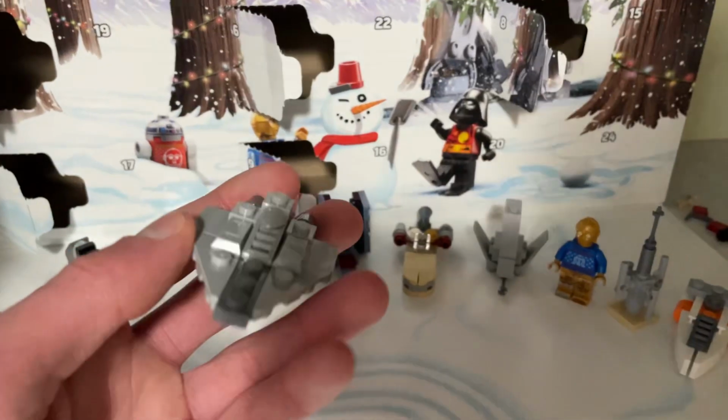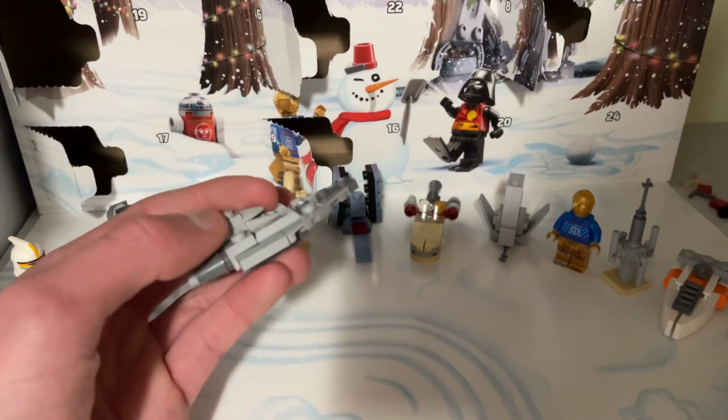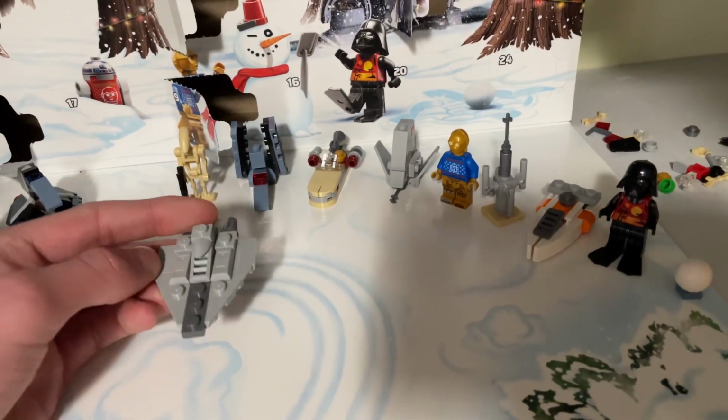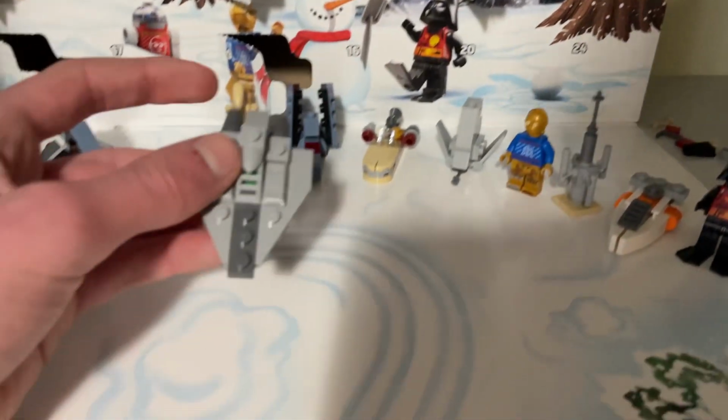Now, next build. I believe that this is a clone Venator, one of the Venators. The ones you see in Attack of the Clones, the ones that are landing on Geonosis, also the ones that are in the sky and you see all the Republic gunships flying out of the bottom.